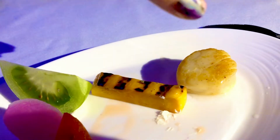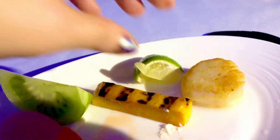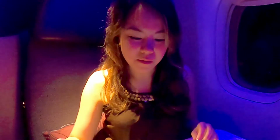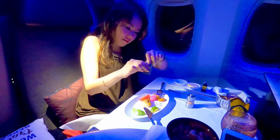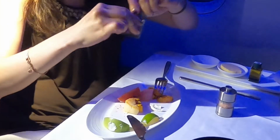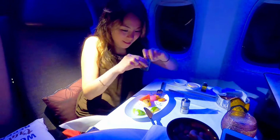The scallops went really well with lemon. I know some people might not like the lime flavor. If you like the natural sweetness of your seafood, then it doesn't need any more lime or lemon. This is really cute. I don't think I've ever seen such small grinders for salt and pepper. They were so small they seemed like toys. Some salt. It does the job anyway.